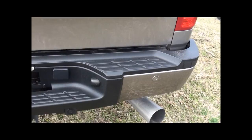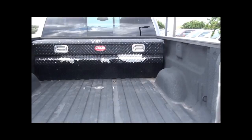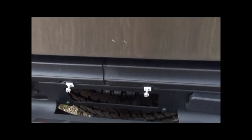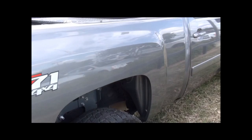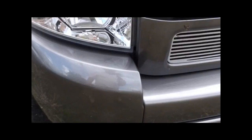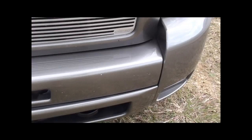Backup sensors. Good shape. The front, got a little bit of your road rock chips there, nothing major, no dents or anything, just chipping. Nothing a little touch up paint can't take care of.